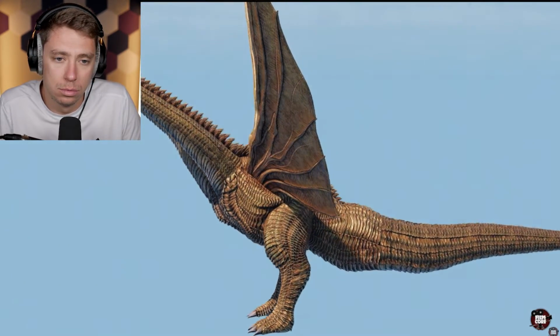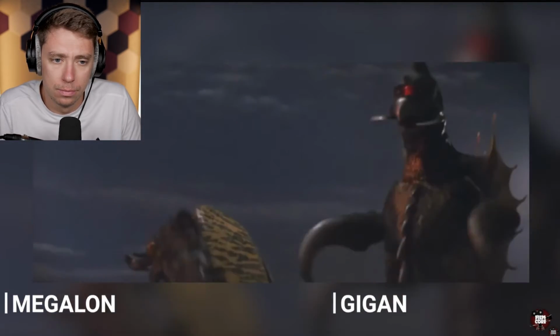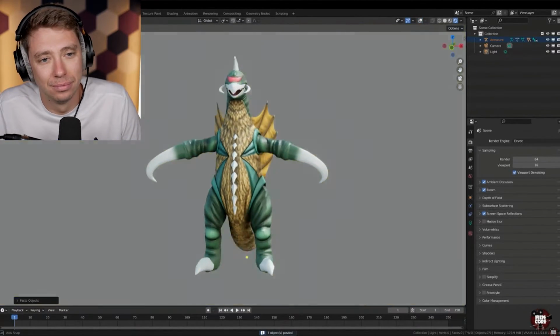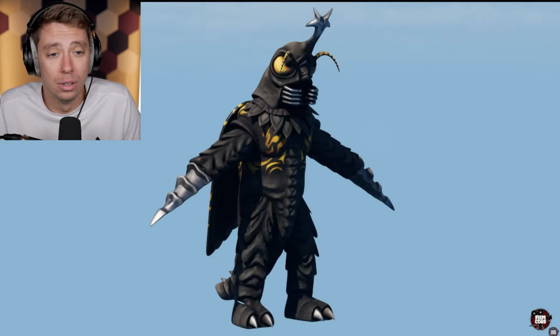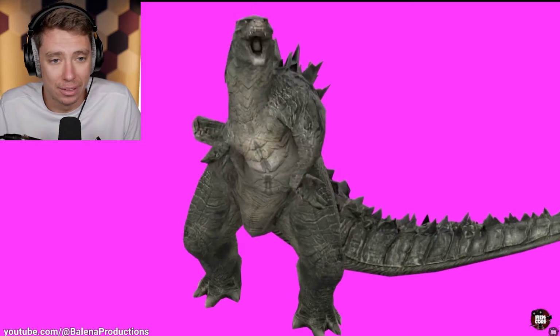Shin Ghidorah! And now last and least, for Megalon and Gigan, nah, I'm just kidding, Gigan is pretty cool, and Megalon... I don't like Gigan, dude, but... for them, I simply downloaded pre-existing models and gave them both a slight retexture to make them look extra sexy. Gigan! Wow. Megalon! Wow! Once all the models are ready to go, it's time to start the animation.